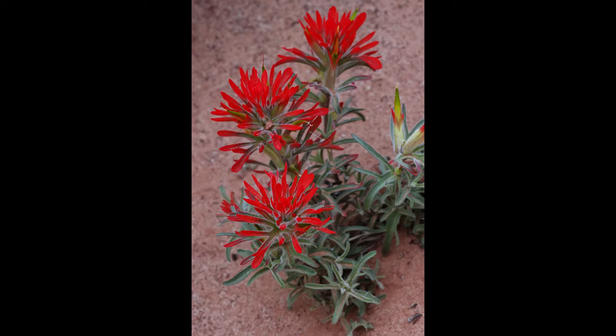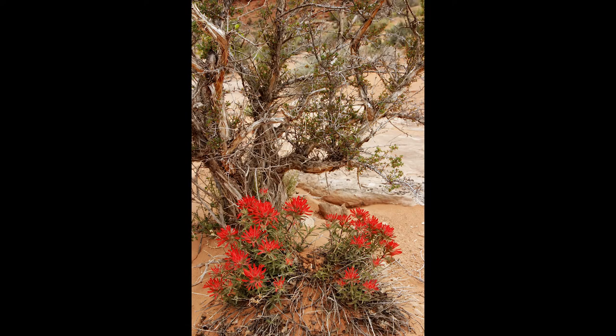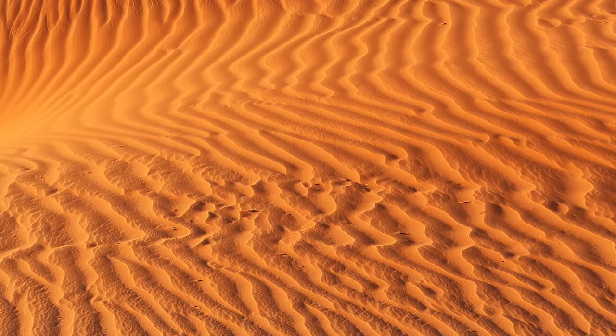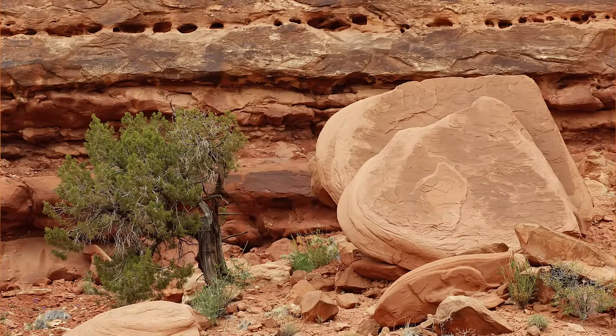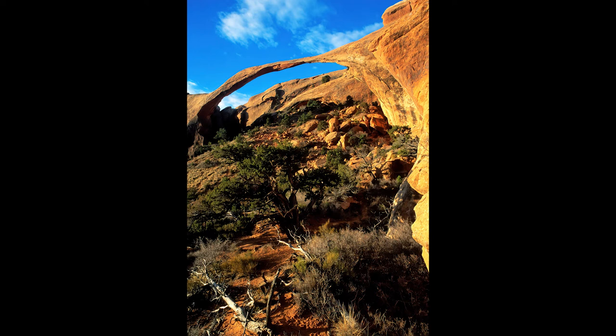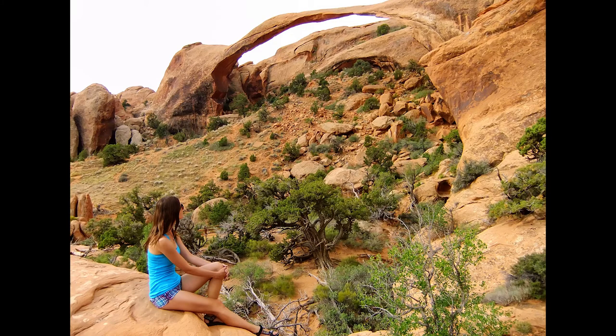Because there are lots of flowers along here, and there can be patterns in the sand dunes, in the rocks, and things like that. Landscape Arch, I find difficult at best to make great photos. Try going really wide with a 16 millimeter lens, but also put a person in there for scale.